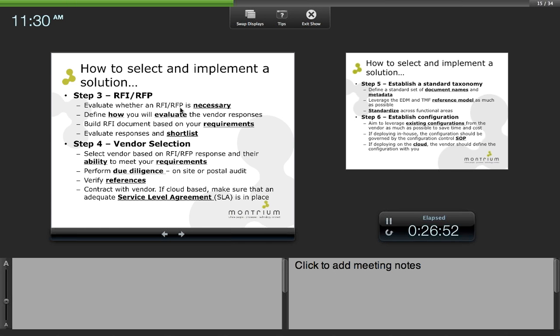You should also verify references, and when you ask for references, ask for references from similar companies to yours who are managing similar types of products or are in the same stage of development or a similar size to your organization. And then finally, once you've made your decision, you should obviously contract with the vendor. It's very important to have that contract before you get started, so that you can clearly define exactly what they're going to be providing you.